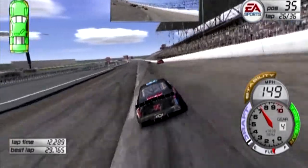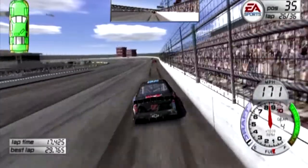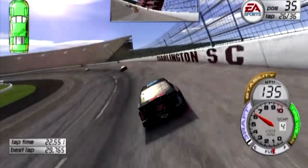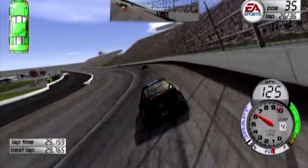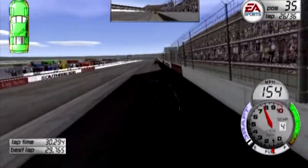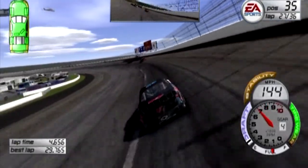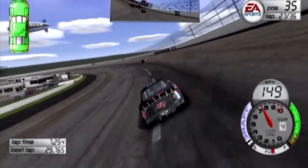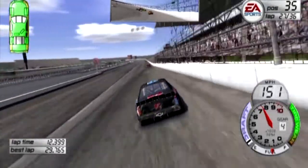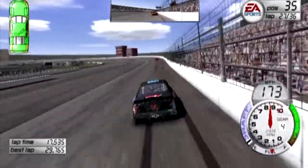Alright, so we've fallen back to 35th. It's disappointing because this probably should have been 25th, 26th, or 27th. But pit road errors are costly. Golly, car gets tight now. And the field is so spread out. Usually, like I said, we're okay here, but having that pit error on pit road just really hurt our race.